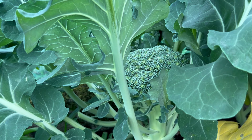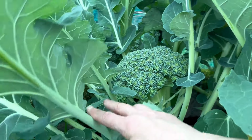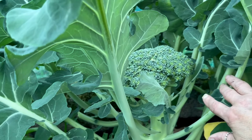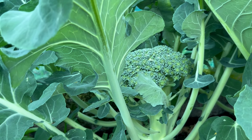So now I've got a bit of space to work. I can now see this Calabrese that has a large head that I better get out because I can see it's wanting to start flowering. So I'm going to get that out, and I can see one of the others I've already cut out that's got another little spear on it. So let's get these harvested.